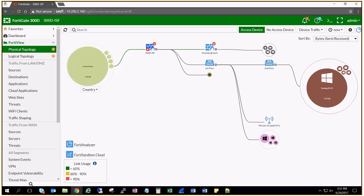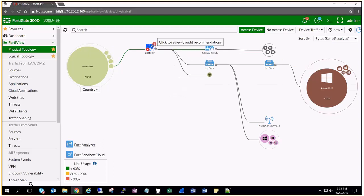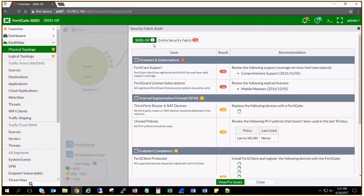In here, you also get to see, we do some security auditing. So we can look at this audit and say, okay, from a security posture on this 300D I've got, what am I looking at on there? Well, I see I've got a NAT device here, right? So somebody probably took a little Netgear router, plugged it in, and now they're connected off of that, trying to bypass my wireless security, or trying to connect multiple devices at their workstation, whatever it may be.